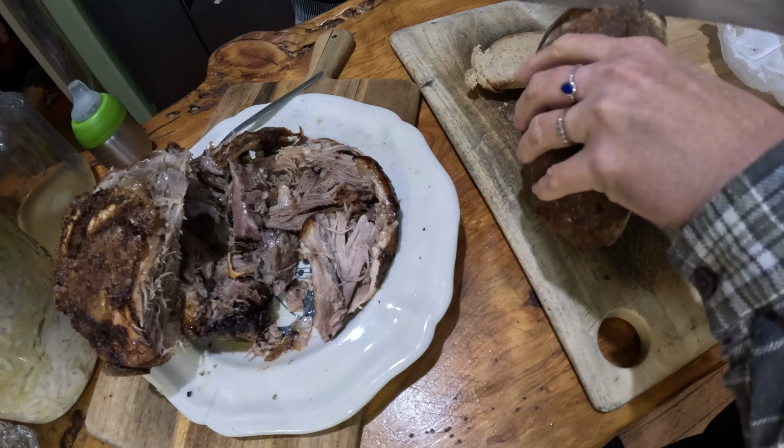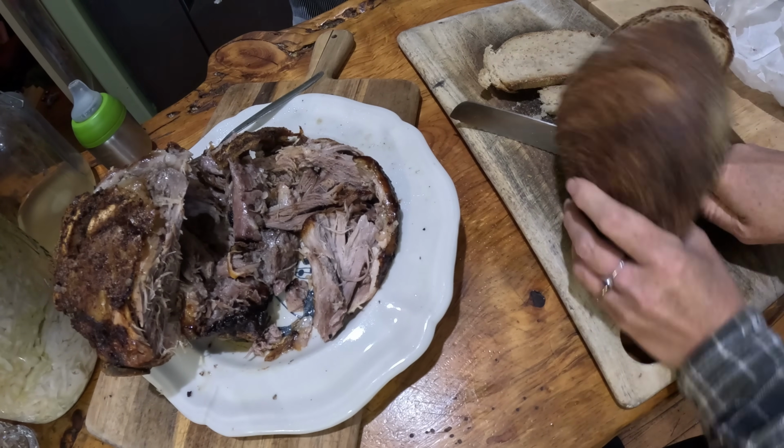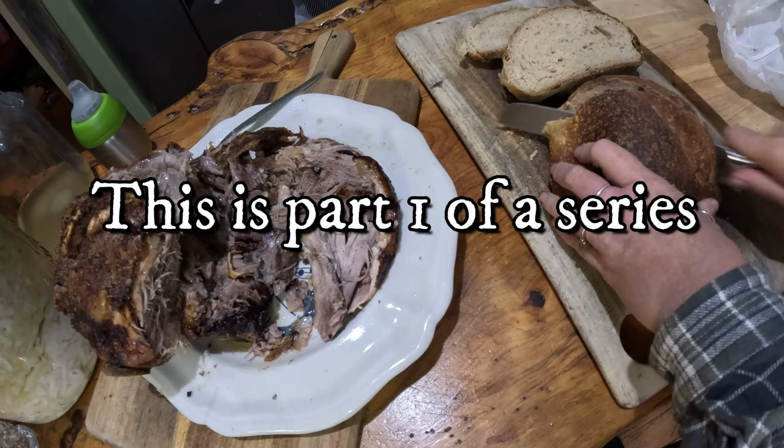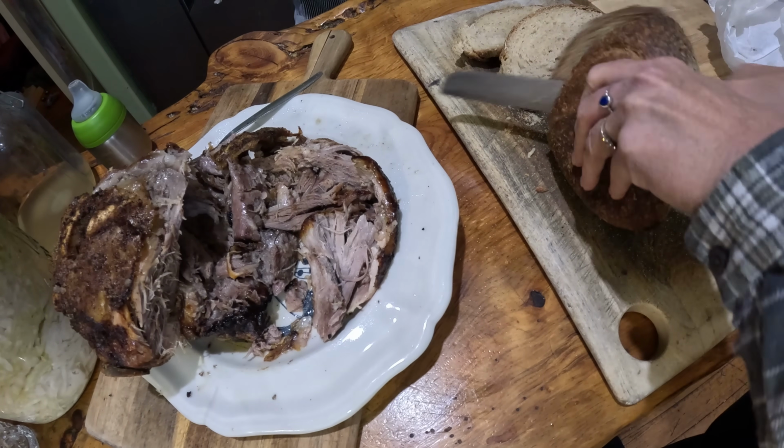So these are some of the ways in which we save money as a family so that we can divert the money that we have into the things that mean the most to us.